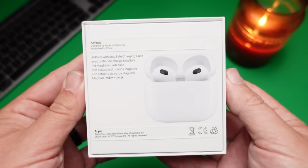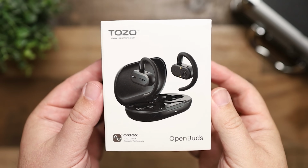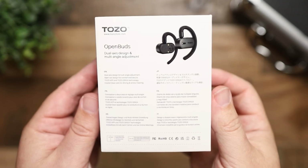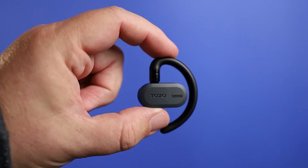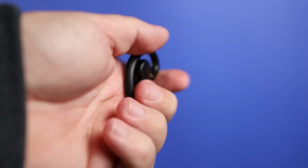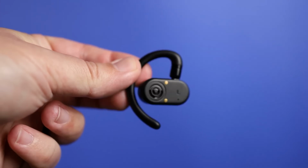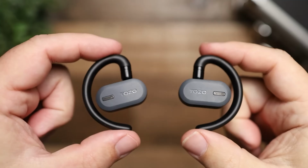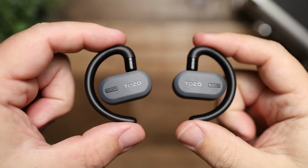But a pair like the Tozo Open Buds, which is made to have that open ear style design, is done a little bit differently because it does clip around your ear, but the part that is channeling audio into your ear is kind of hovering over your ear canal. It's definitely not even sitting in there like the AirPods do. And this pair has much better sound quality than the 3rd Gen AirPods. It retails at $69, although most of the time you can find it on sale for about $50. And I think that is a hell of a bargain for these.